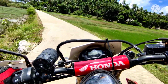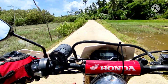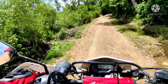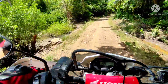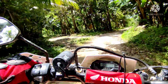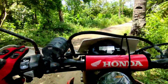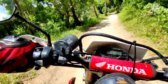And just get everything nice and warmed up on the engine. Another dirt section. Beautiful day today. A little bit of rain last night. Like I said earlier, a lot of rain this month, but not a lot of standing water. There's a little bit. Super friendly locals. So lucky to live here.